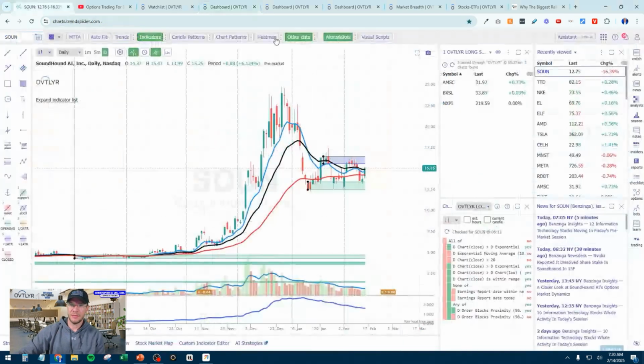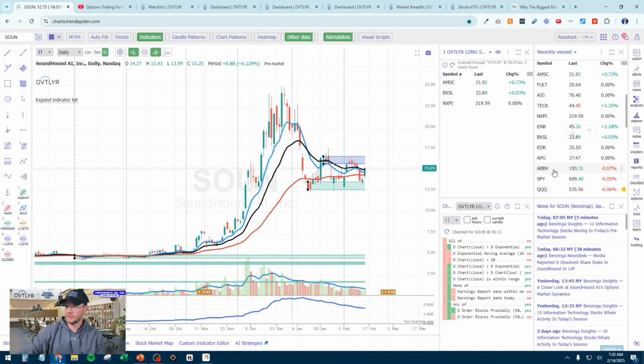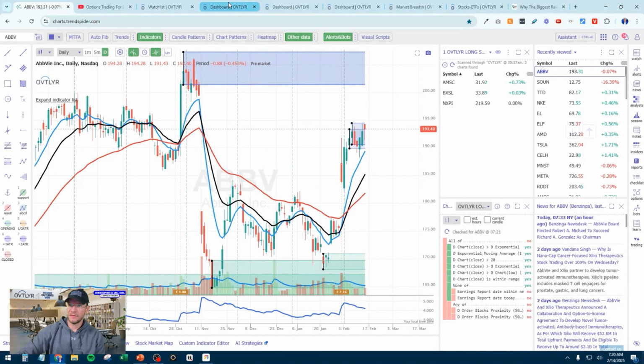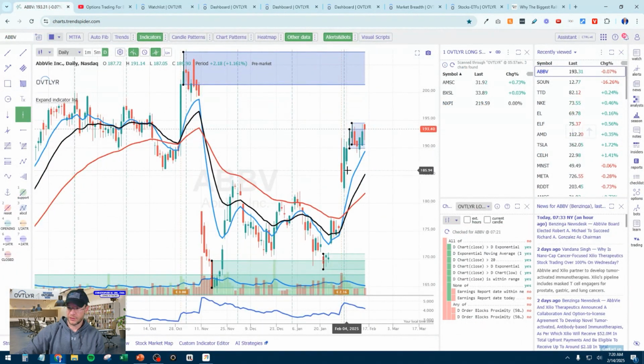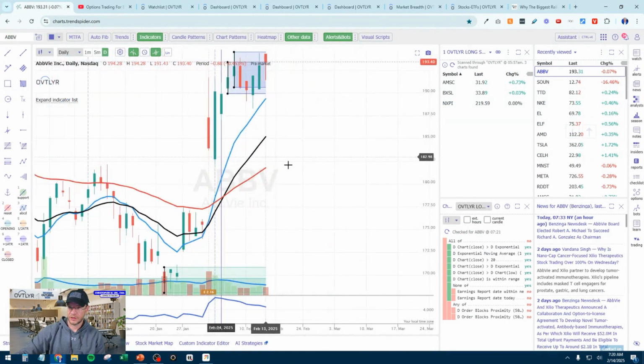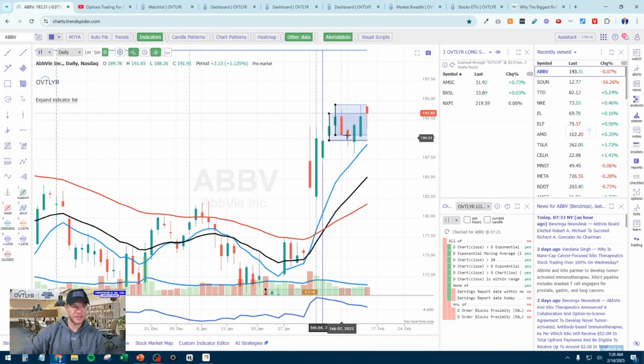So if we go to ABBV, and there it is, and we look at the date we would have got in on February 4th, and we go add February 4th right here. Right? Couple things. Of course, at that time, we didn't have this order block created. So looking at it now, I wouldn't be getting in because it has an order block overhead. Order blocks work as support and resistance lines, and I would not be adding to any position right here. But at the time, of course, we can't see the future. So this is what we had to work with.